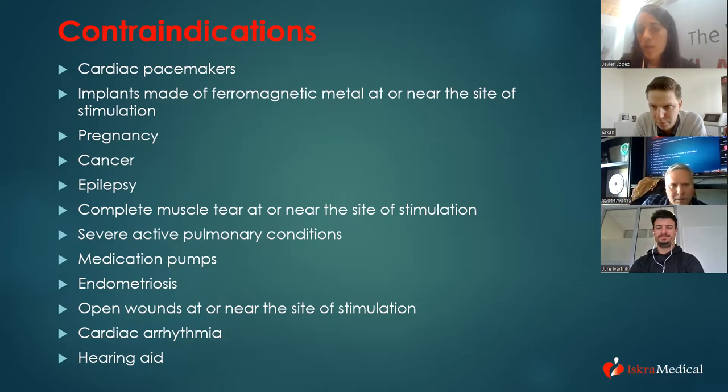This sounds great, but I think maybe it also depends where you apply the FMS. Maybe you can apply it not directly on the area, but at a distance. Maybe it won't be a problem. So we have to study this a bit deeper. Okay, thank you very much.